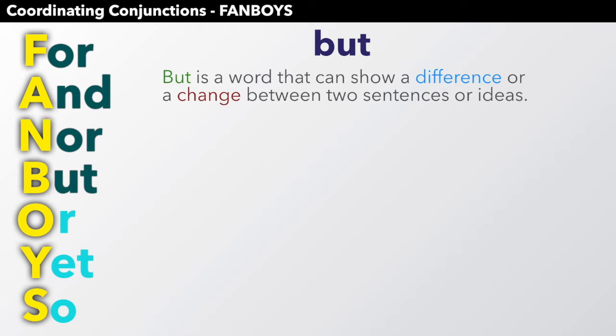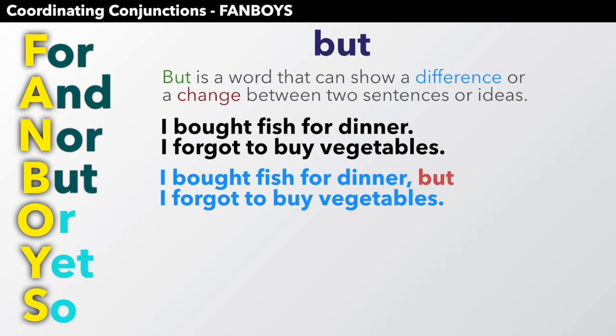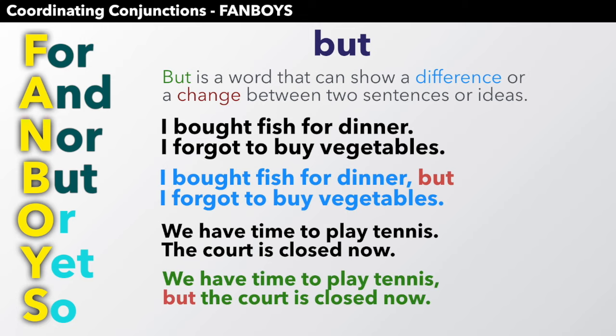But. But is a word that can show a difference or a change between two sentences or ideas. I bought fish for dinner. I forgot to buy vegetables. There's a difference there. One of them is okay and one is not okay. I bought fish for dinner, but I forgot to buy vegetables. We have time to play tennis. The court is closed now. Connect them with but. We have time to play tennis, but the court is closed now.